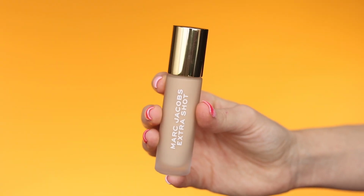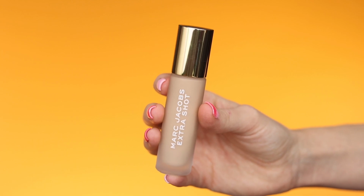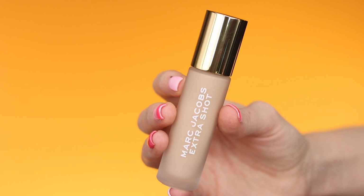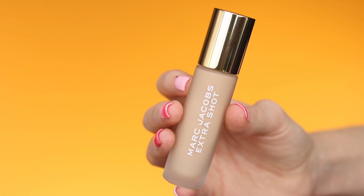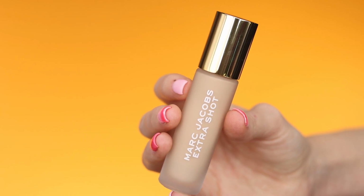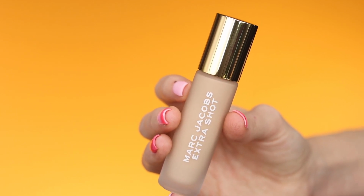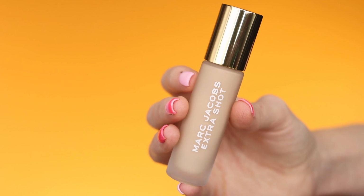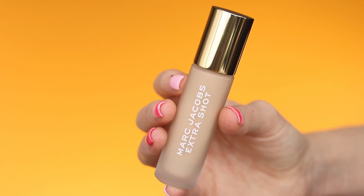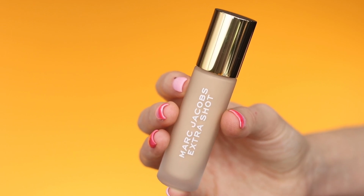So here is what the bottle looks like. I love the packaging of this. It feels very nice. It's heavy. So this is natural looking, full coverage that instantly conceals dark circles, blemishes, and redness. So as I said, it can be used as a full coverage concealer, or you can blend it out as a buildable foundation for visibly smoother and more even complexion. It is a hydrating vegan formula that blends seamlessly for skin that looks brighter, revived, and re-energized.